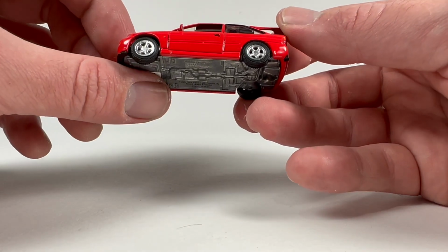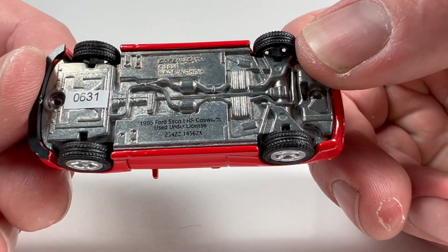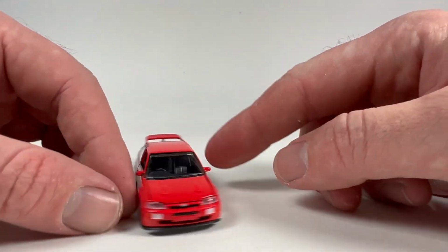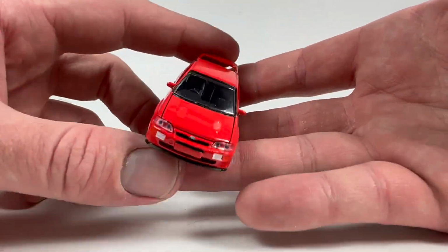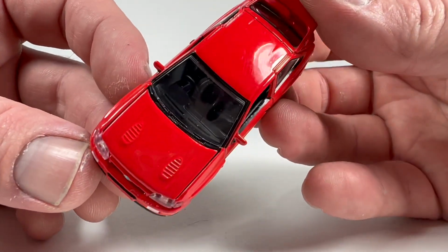Good tooling from Greenlight. And we know from collecting Greenlight for a long time that not all toolings are created equal. I don't know what the deal is with that. Over time it's understandable because some toolings are older, some toolings are newer. But they'll come out with two toolings in the same year, and one is amazing, and the other one is kind of like, what happened there?